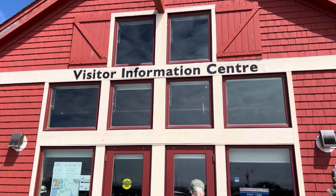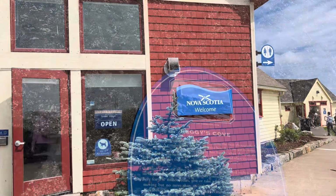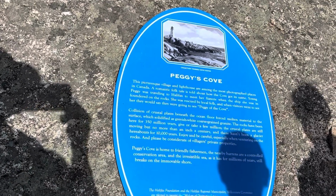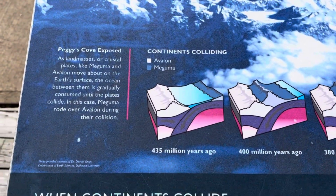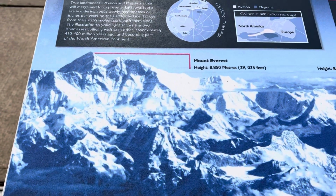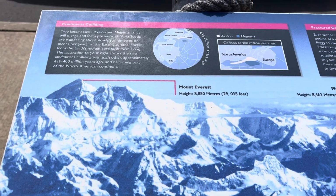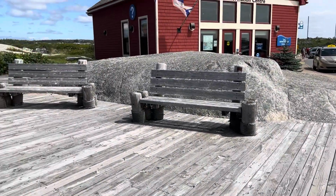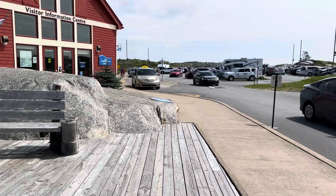This is the Visitor Information Center for Peggy's Cove, Nova Scotia. This is worth reading. Tells about Peggy's Cove. I'm not going to completely bore you, even though I think it's a pretty good thing. Peggy's Cove is a point on the Earth where the continents collided and molten magma came up. I'm going to swing around, and you can see these round rocks, which were molten at one time 350 million years ago, are every place.